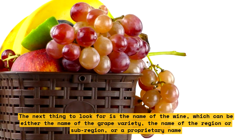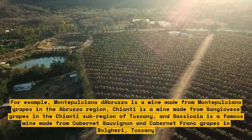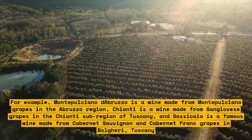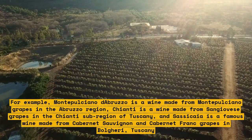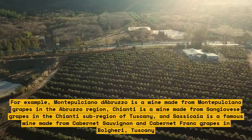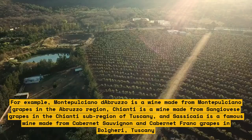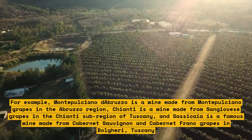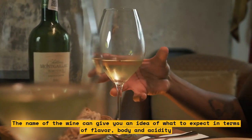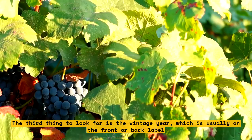For example, Montepulciano d'Abruzzo is a wine made from Montepulciano grapes in the Abruzzo region. Chianti is a wine made from Sangiovese grapes in the Chianti sub-region of Tuscany, and Sassicaia is a famous wine made from Cabernet Sauvignon and Cabernet Franc grapes in Bolgheri, Tuscany. The name of the wine can give you an idea of what to expect in terms of flavor, body, and acidity. The third thing to look for is the vintage year, which is usually on the front or back label.